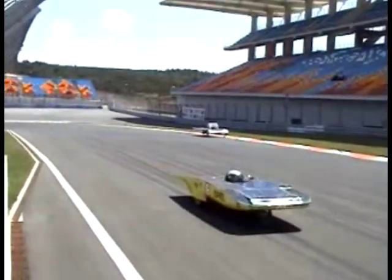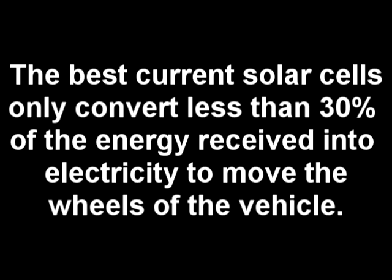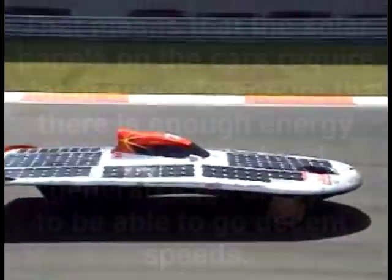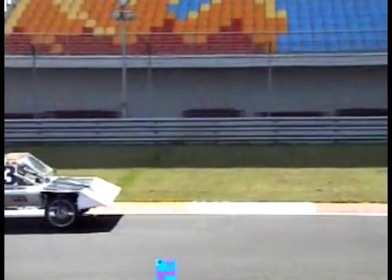One of the main reasons why solar cars are not ready for daily use is their lack of efficiency. The best current solar cells only convert less than 30% of the energy received into electricity to move the wheels of the vehicle. That means that the solar panels on the cars require a lot of space to ensure that enough energy is being collected and generated for the car to be able to go a decent speed.